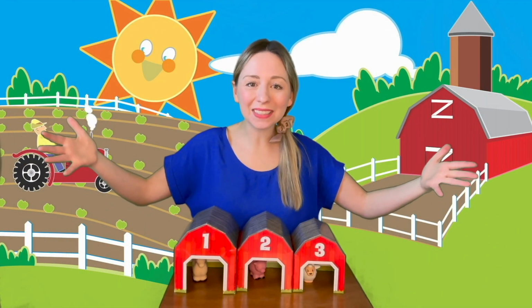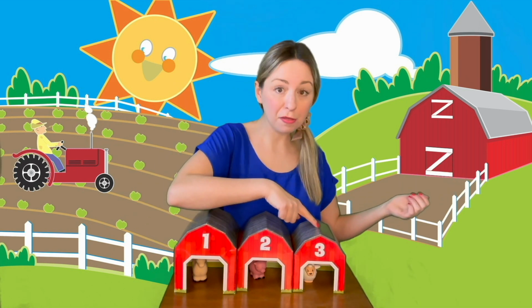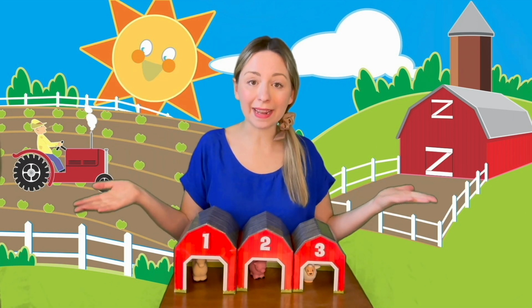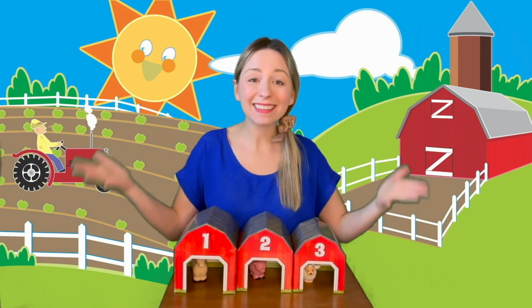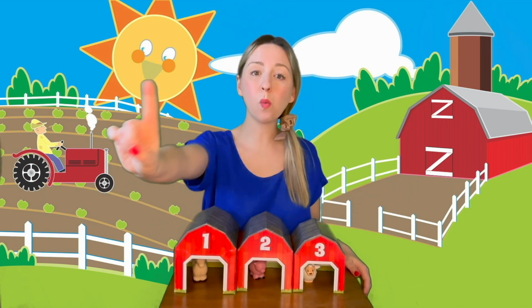My barns. How many do I have? Count with me. Start with barn number one.